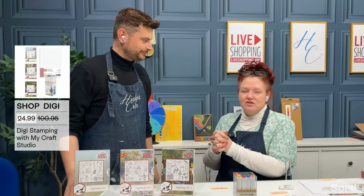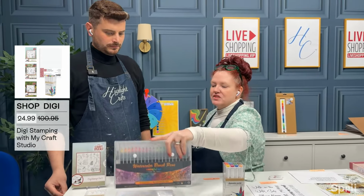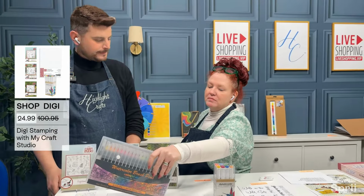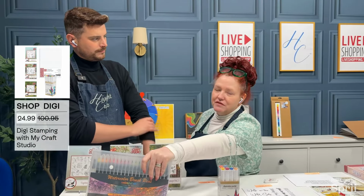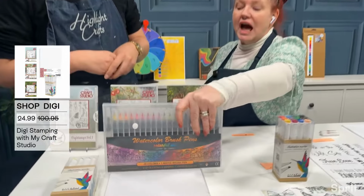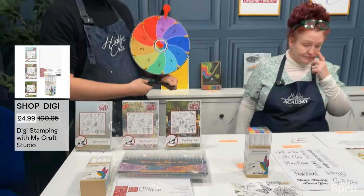Can I just also say why we've chosen that particular cardstock and not the Premium Pure? Of course you can. Because on the Premium Pure, you can't blend. It drinks the ink and stops it from moving, because of how the fibres are made up. So we've given you the Pure on this particular show because you can blend on this paper with your alcohol inks. Amazing.